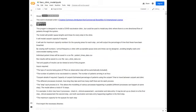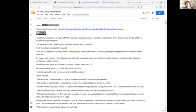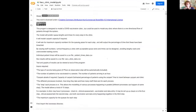Thanks. So talking through the top bit here is a bit of a spiel about what the model does. I put that it's designed to model a COVID vaccination clinic. It actually could be used to model any clinic where there's a one-directional flow of patients through the system. And it will predict queue lengths and times for each step, and model car park capacity if needed.